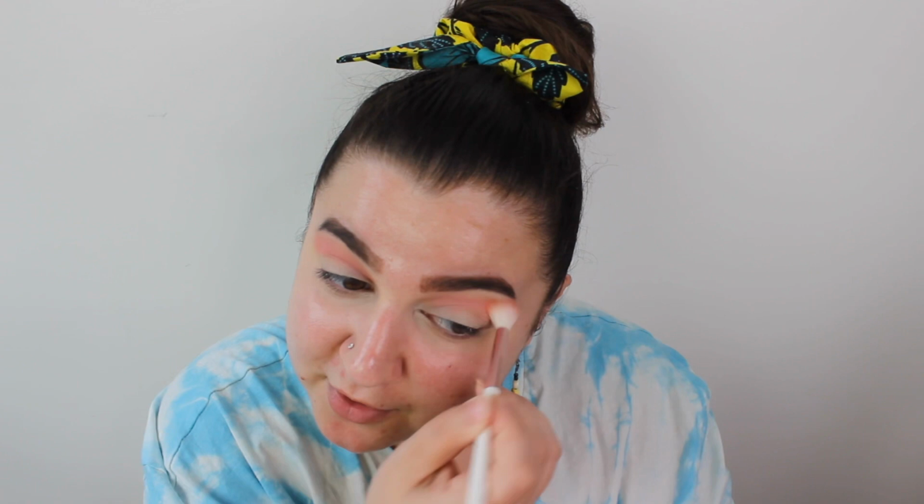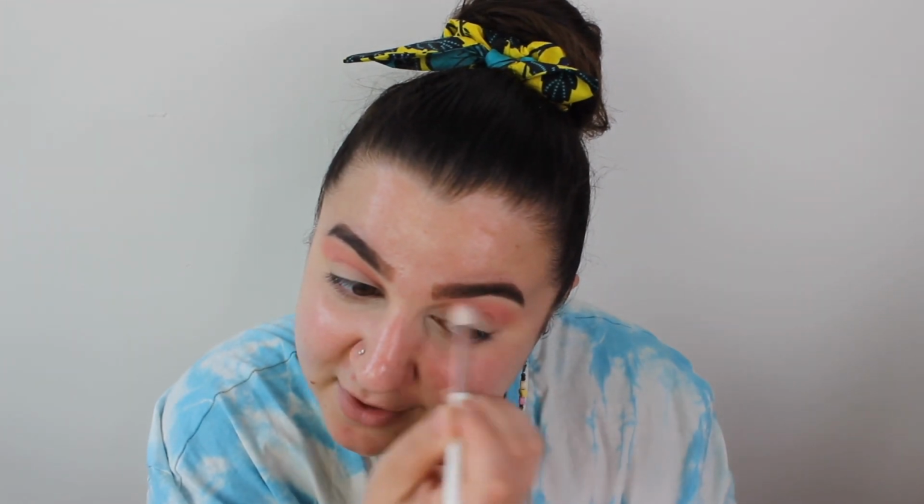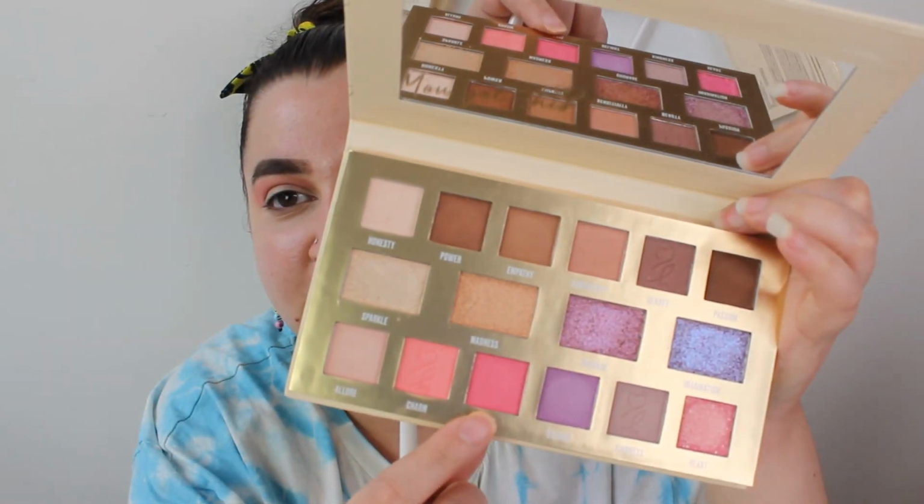I love the little imprint on there, I don't know if it's a bird or a cat. It's like it could be both. I want to go in with this shade here called Love. I actually love all the names of these shades as well. I'm so excited for that duochrome though, like proper. I'm just going to put that in the crease.